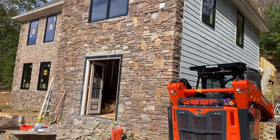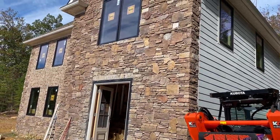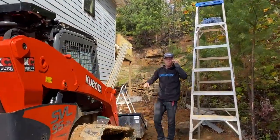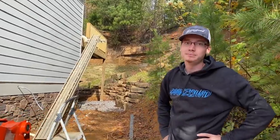All right, so check that out, guys. We ended up knocking out the rest of that stone as much as we possibly could, using up the rest of the mortar. Then we moved on to the next thing, which was actually paint prepping, and we got a good bit of prep done, don't we?